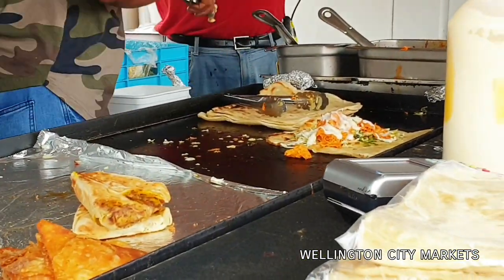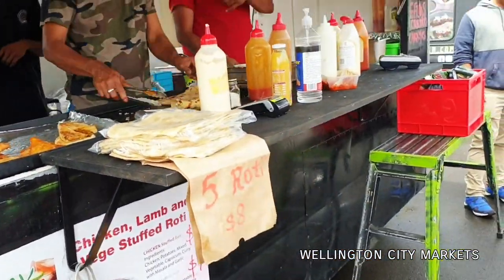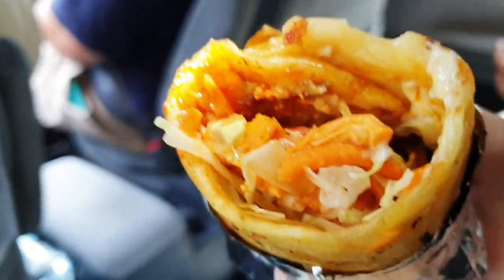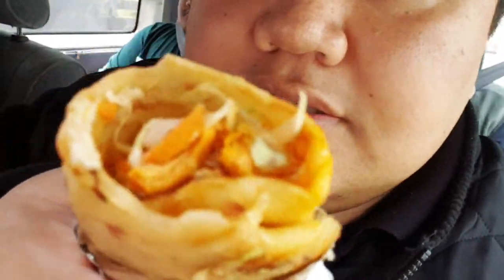Yeah. That's how they make it, guys. Here we go, guys. That's what it looks like. That's the butter chicken roll. Yep. This is the live mukbang, guys, of the famous butter chicken roti.